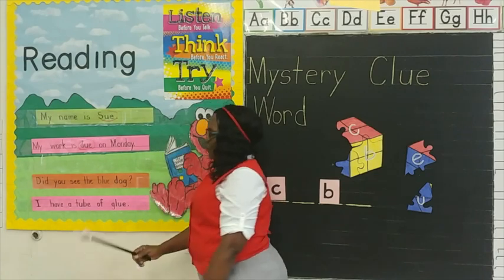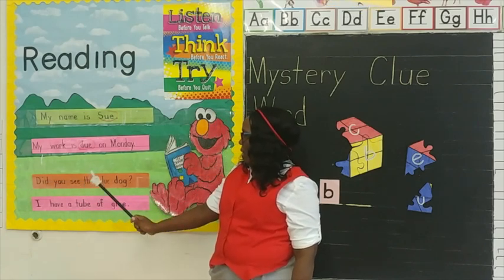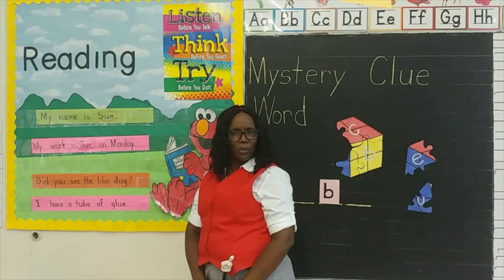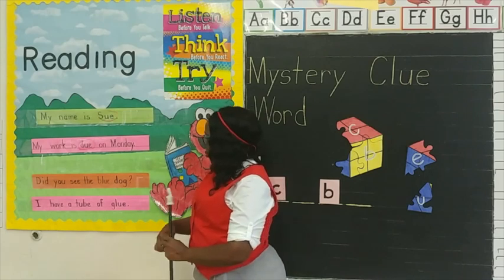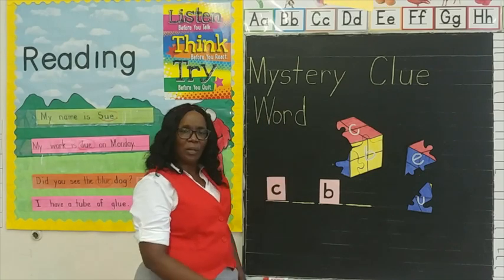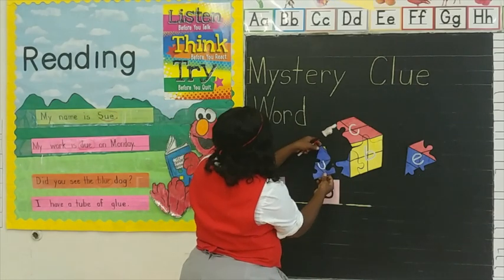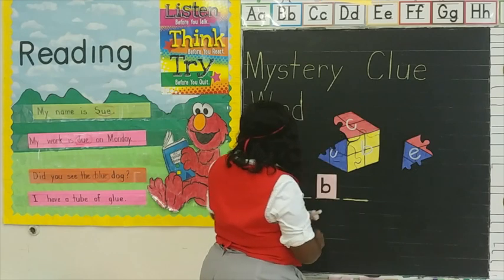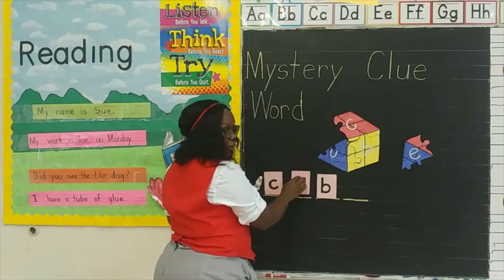Okay, let's read the third sentence. Did you see the blue dog? So what long vowel word do you hear in that sentence, boys and girls? Did you say blue? Super. Blue. Good job. Now which puzzle piece do you want to move now? You said U? Okay. Okay, good. Now let's pull up which letter? U. You're doing great, boys and girls.